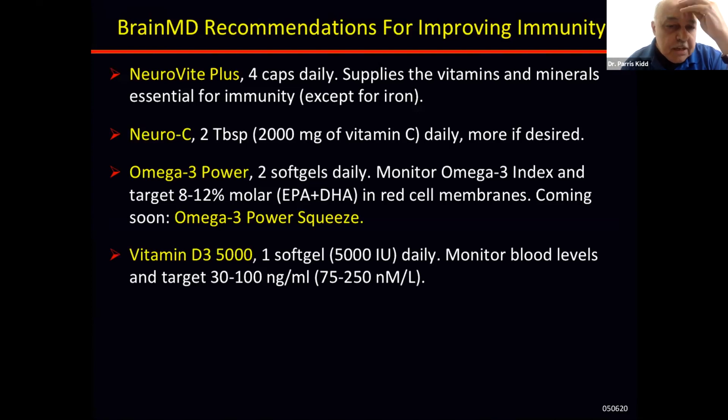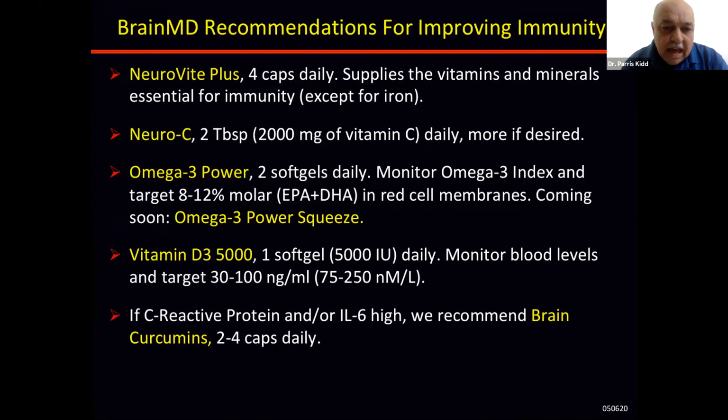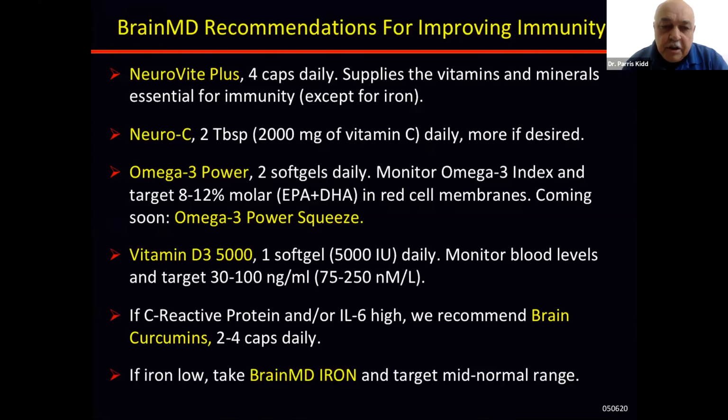Then vitamin D3 is very important for immunity. And so 5,000 IU a day, follow the blood levels and target this range of 30 to 100 nanograms per mil. And if C-reactive protein and or IL-6 are high, we recommend adding in not just the Neuro-C, but also the brain curcumins. So the curcumins are able to bring down very high levels of C-reactive protein. And as I mentioned earlier, if your iron is low, take the BrainMD iron. But very important to have your iron measured. It's not appropriate to just take iron as an everyday supplement because iron can actually exacerbate free radical activity in our cells and in our body overall.